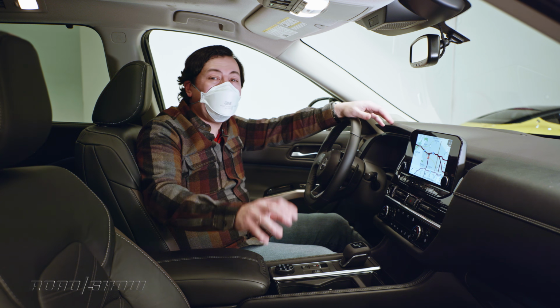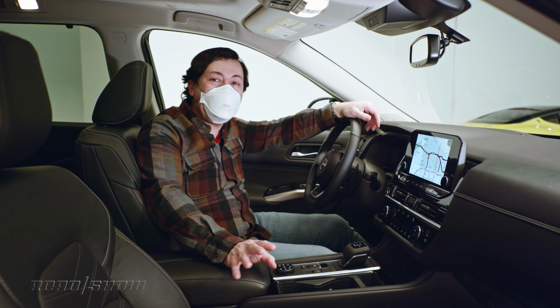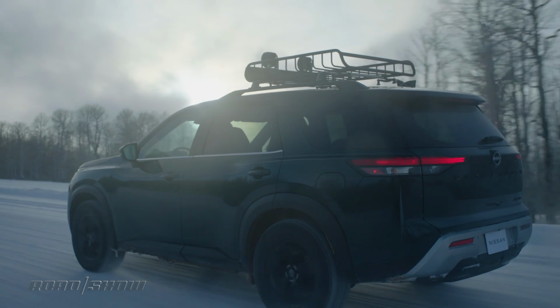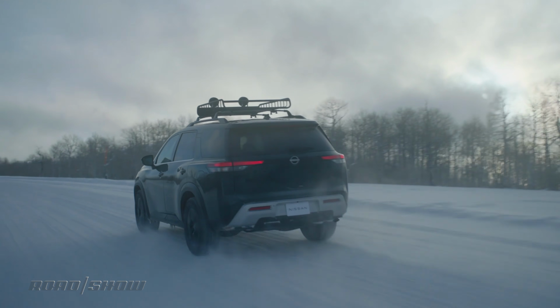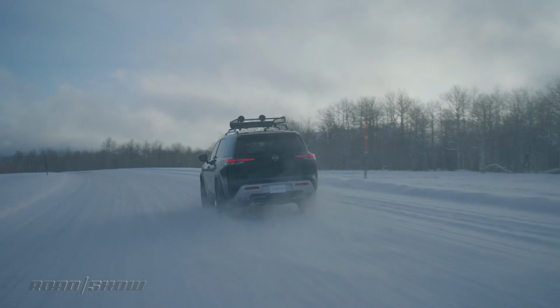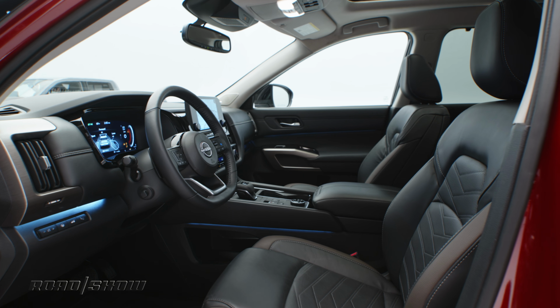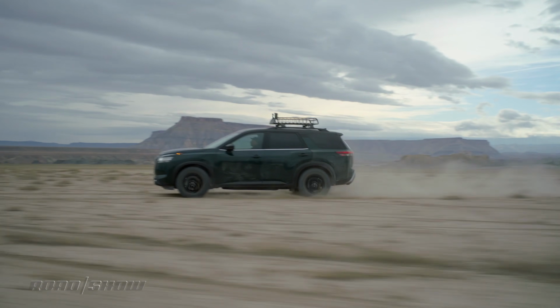Now, we've come all this way and we haven't even talked about the engine. That's because it's so familiar. It's the same 3.5-liter V6 with the same 284 horsepower and 259 pound-feet of torque. Thus, you can probably expect similar performance and fuel economy. Alright, so this new Pathfinder is smarter and more comfortable than before, and it looks a lot tougher, even though it probably isn't actually any more capable off-road.